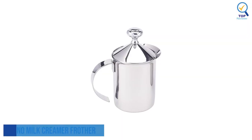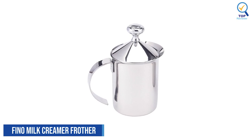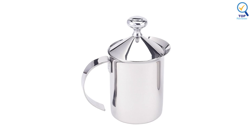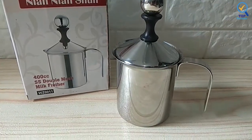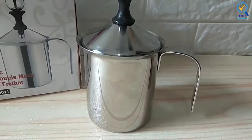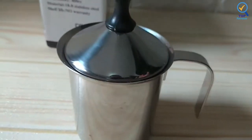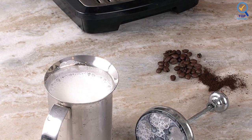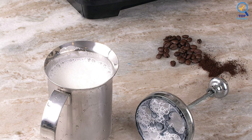Number 4. Fino Milk Creamer Frother. The Fino Milk Creamer Frother creates a frothy rich foam to top delectable hot or cold beverages in 60 seconds or less without electricity or batteries. It's also cheaper than most electric counterparts, although there are many electric handheld frothers at a similar or lower price. And since it's lightweight and doesn't require electricity, it's portable enough to take with you when traveling or camping.